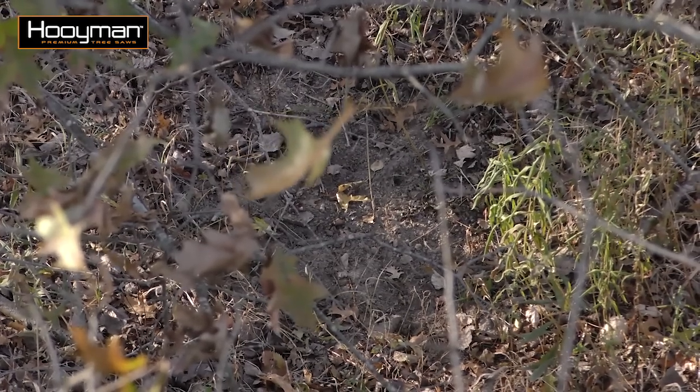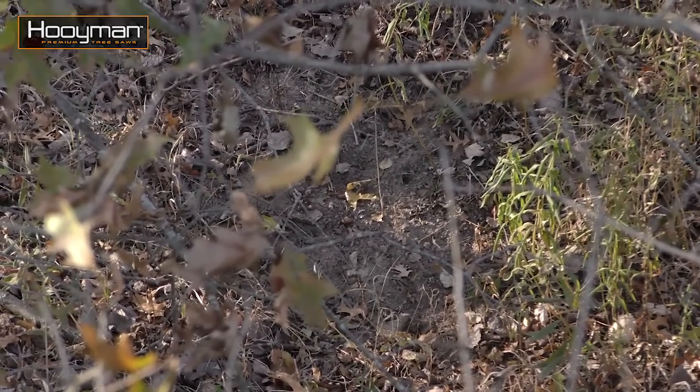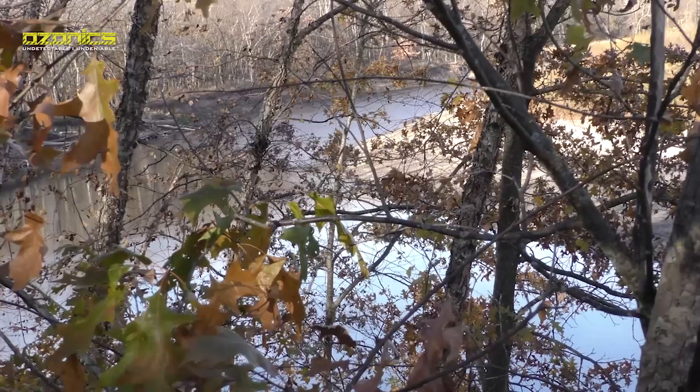So pretty cool morning. It's always a little crazy though when you're hunting these new places and trying to get back in the cover. So like I said, conditions are perfect for November 10th. You can't ask for anything better. So we're gonna hang in here for a while and hopefully see another good buck. The morning's off to a really good start, obviously.